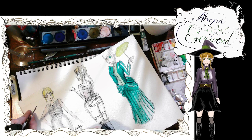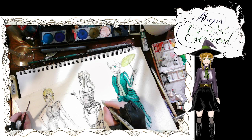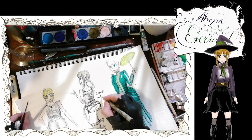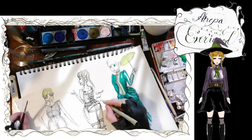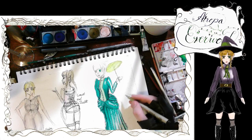Union suit. Corset, bustle. Corset and bustle. Oh, and fully dressed. Oh, bottom.